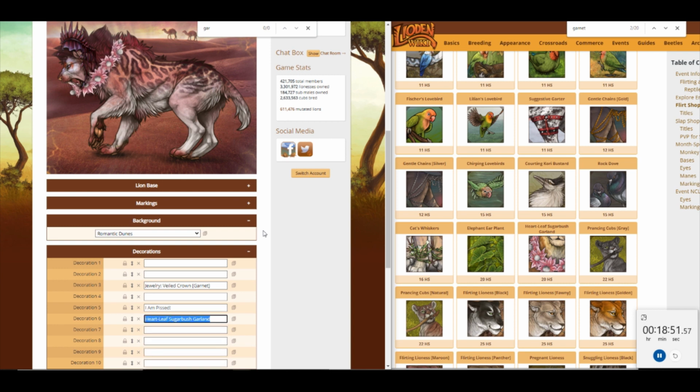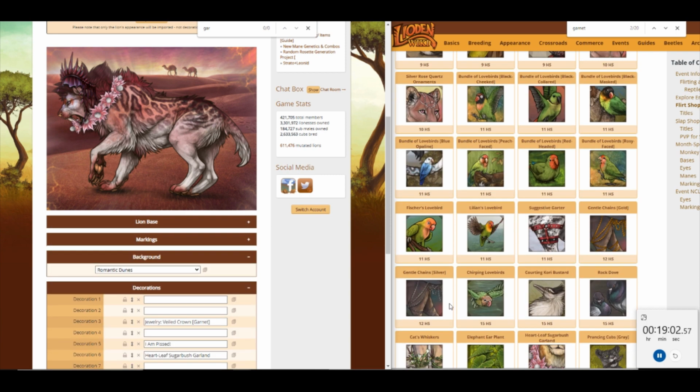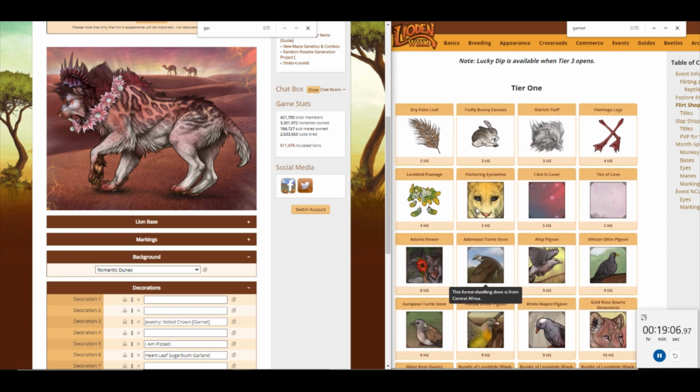There we go. Okay, now what I'm going to do... Oh, that's kind of neat. It sort of looks like he's grabbing it in his mouth. Does that... Is that... Yeah. I think I might cheat real quick and change the pose before it's time.